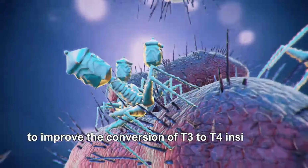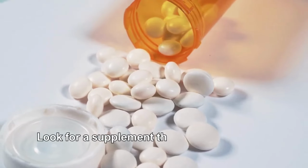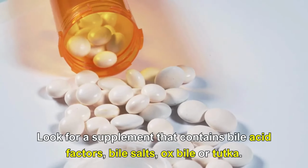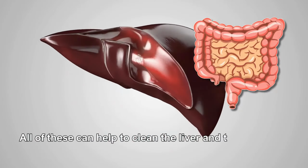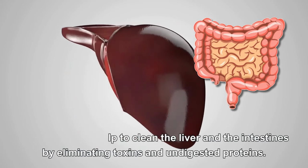5. Use some of the supplements seen in today's video, especially the bile salts, to improve the conversion of T3 to T4 inside your liver. Look for a supplement that contains bile acid factors, bile salts, ox bile, or TUDCA. All of these can help to clean the liver and the intestines by eliminating toxins and undigested proteins.